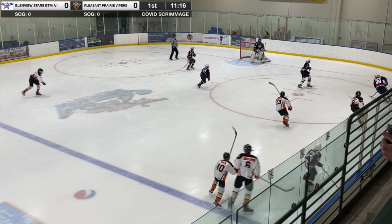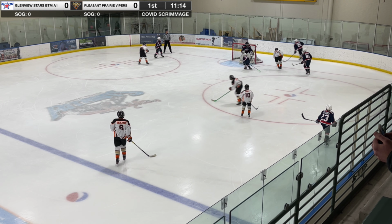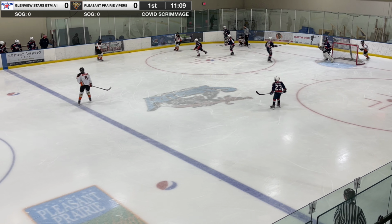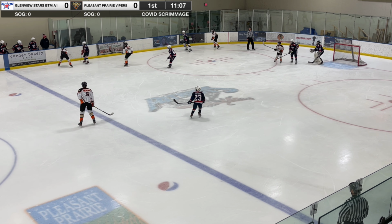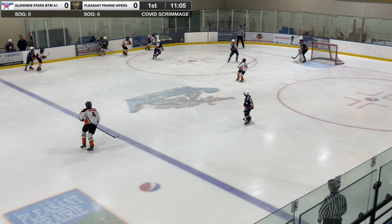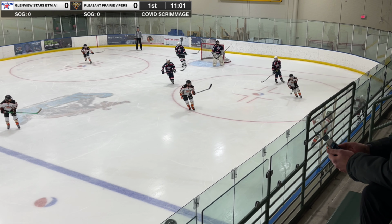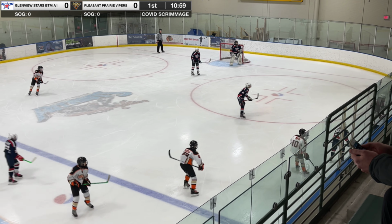Got a no-call slash in the ice. Adams still looking for a stick. Good thing it's bright enough he can find it. There it is. Matthew in the corner digging. Pops it out. No wing in place. Adams was still looking for a stick. Vipers dump it deep. Viper centering pass in front, deflected by Cole. Jackson tries to set it up, kept in by Sokolowski.